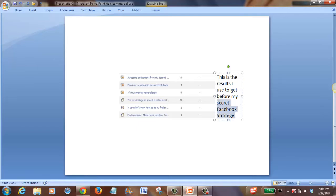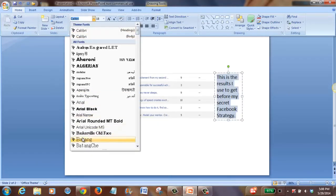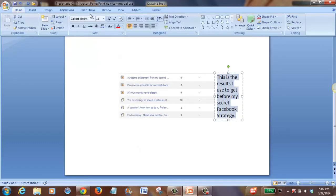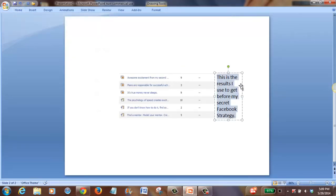Now when you highlight this text and you go over here to the Home tab, then you can change the font of the text to whatever font you want. As you can see there, it's changing. And then you can also change the size of the font to whatever size you want it to be, depending on what you're trying to do here. So we're going to go ahead and leave it that size because it's really sort of perfect for the size of the box, and that's all I really want to say: this is the results I used to get before my secret Facebook strategy.